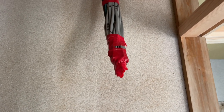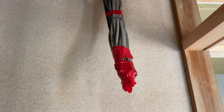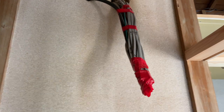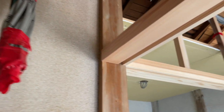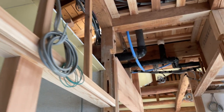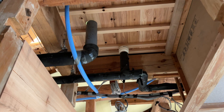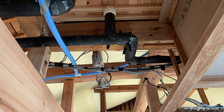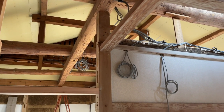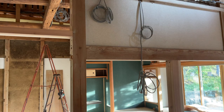We are also installing brand new electrical throughout the entire house. Hopefully this time we'll have plenty of circuits and outlets for everything we can possibly think of. We went through the plans multiple times to make sure that we captured what we thought we needed, but you always tend to forget something. So at least we did our due diligence and tried to think of where we would want different receptacles, outlets, and whatnot.